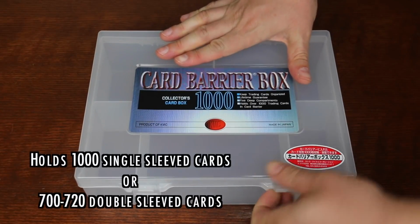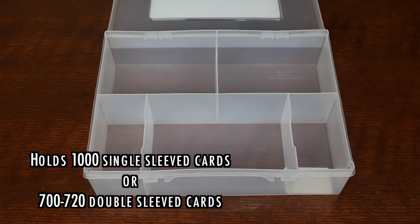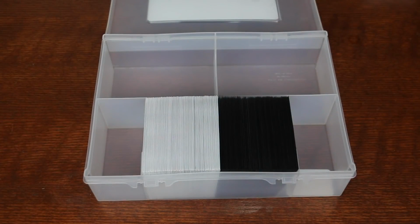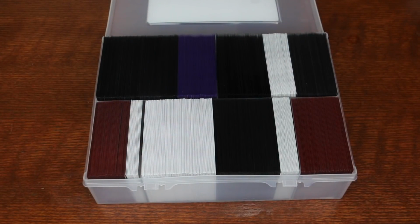It has 5 deep compartments which hold 1,000 sleeved cards, or about 700 to 725 double-sleeved cards. Accessing those cards is easy, and the Card Barrier Box is crafted of a soft plastic that comes with a lifetime guarantee. I've had a wide variety of acrylic storage containers over the years, many of them excellent as well, but so far, the single one which has never cracked or broken on me, even after years of heavy use, has been the KMC Card Barrier Box.